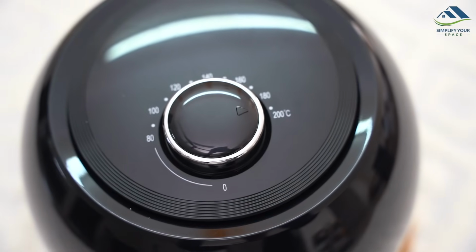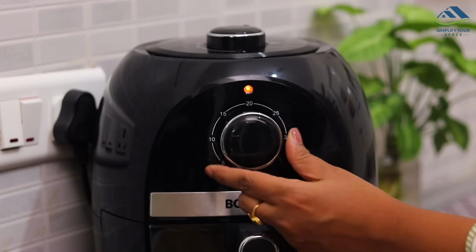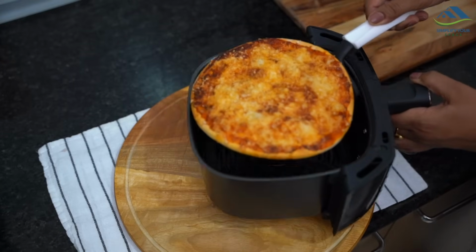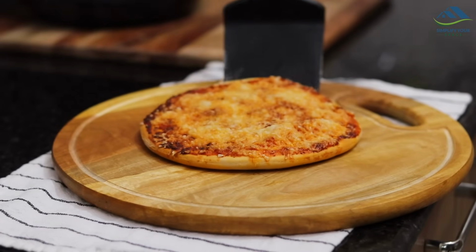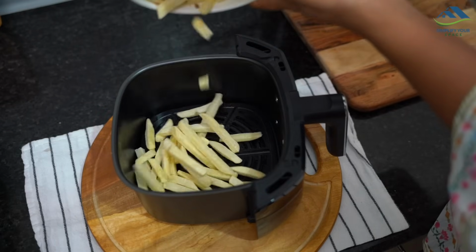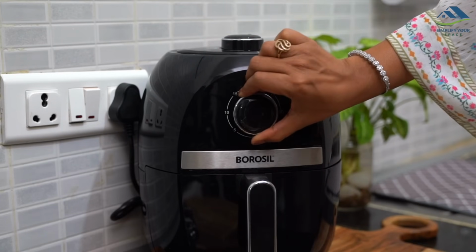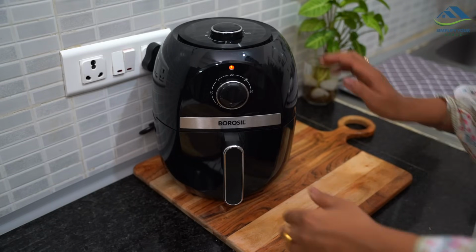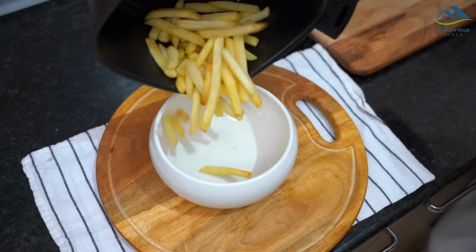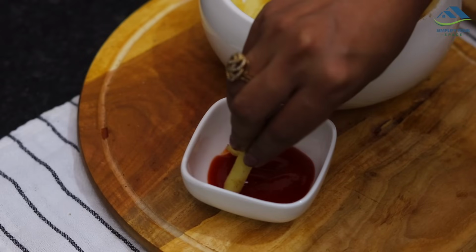Two separate knobs are given for temperature and time setting. It cooks food using 90% less oil using quick fry technology. You can make samosas, french fries, bake pizza or cake, roast chicken, make garlic bread and a lot more. It has a 30 minutes integrated timer with auto off function. Very nice and helpful appliance for every kitchen.